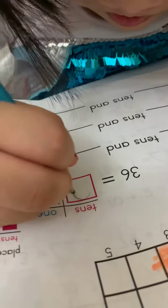Here, what number is this? This number 34. What number is that? First one. What number? Three. Okay, write three. Yeah, three there. Then where will you place the four? Okay.